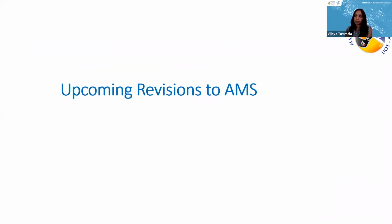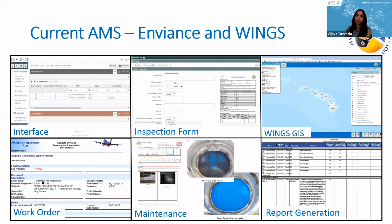So the last topic is the upcoming revisions to the asset management system. This is our current asset management system. This is Enviance and Wings. We use Enviance as our interface to collect all our inspection, work order, maintenance, report generation, and we use Wings for our GIS.